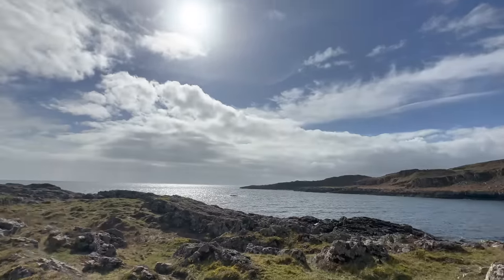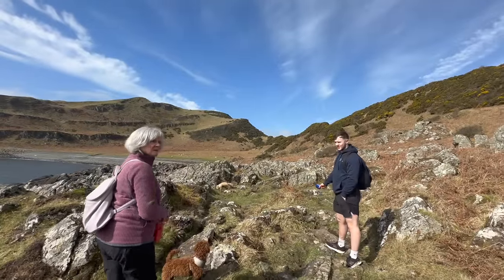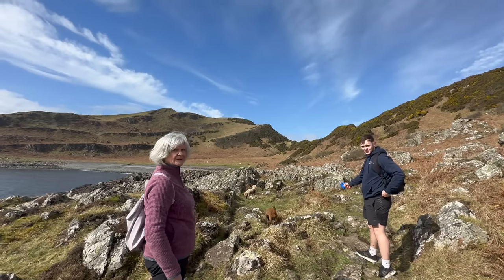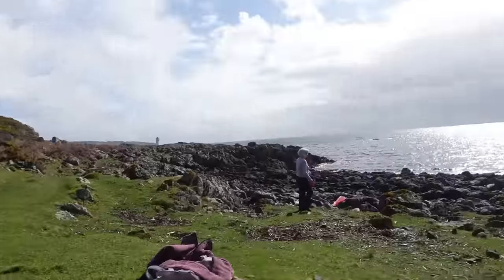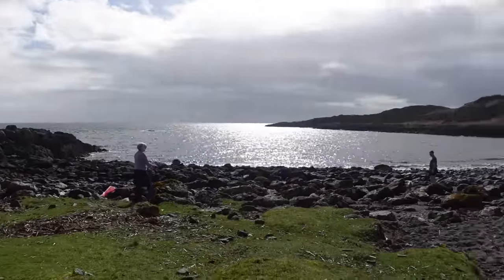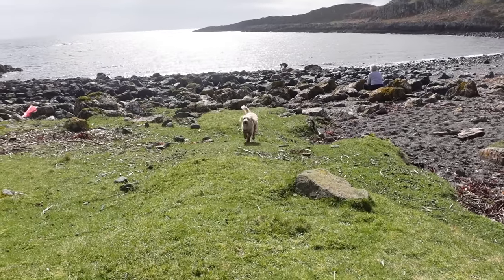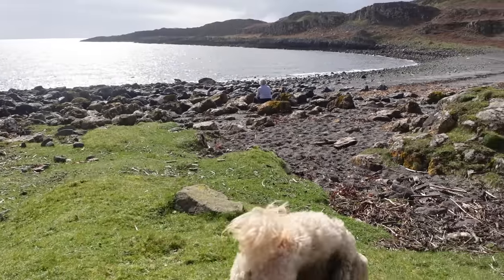Guys, how pretty, we've made it to a little bay. How long have we been walking, guys? Like an hour or so? Hello, we're having a pit stop and it's honestly beautiful. It's so sunny, the sea is sparkling and it just looks so nice. We've been walking for just over an hour and this is what we're looking like. How beautiful. Someone's coming to say hello. Are you enjoying yourself? You're a good boy, aren't you? Have fun!